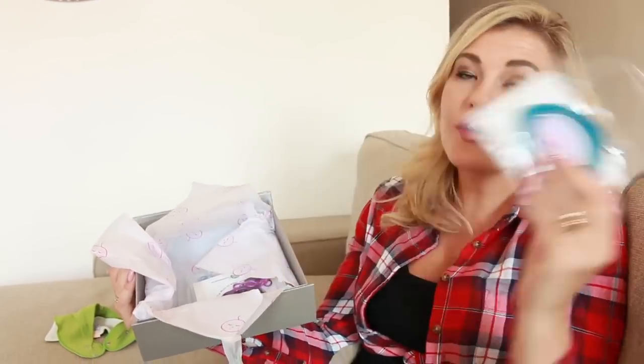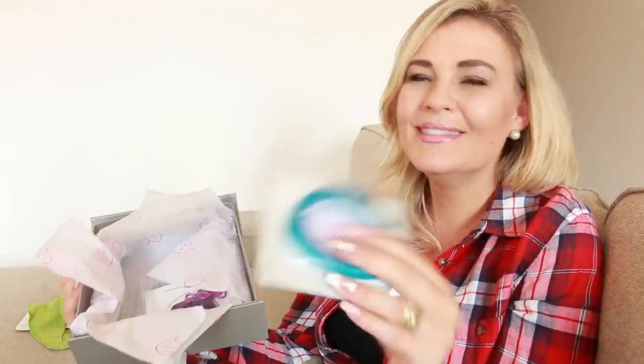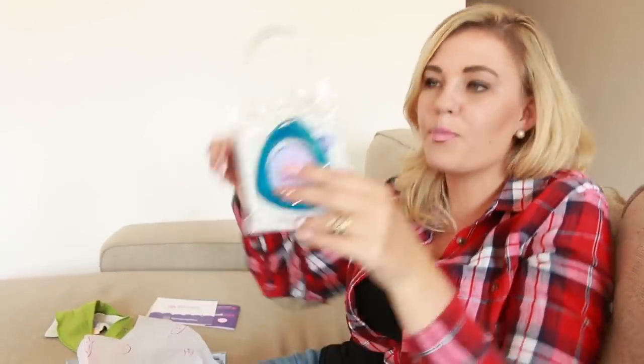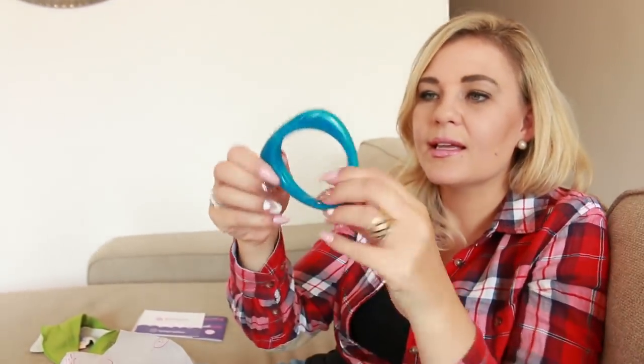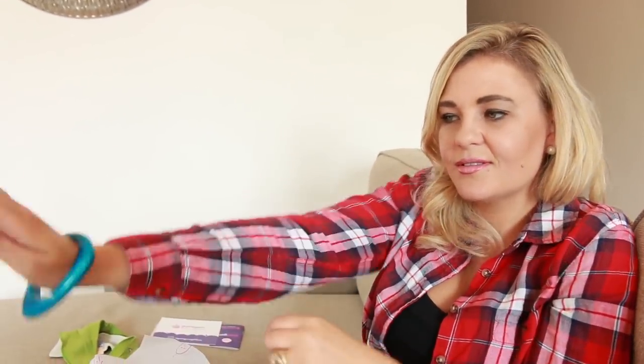You can also throw them in the dishwasher, clean them up every now and again so that they're super healthy and safe for your children to chew on. Sounds kind of weird, but it's a really cute idea. So this is obviously a bracelet, and you can wear this on your arm. It's nice and soft, has a nice texture, and it looks good too.